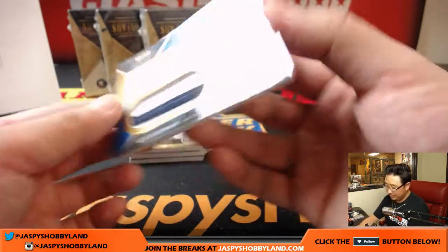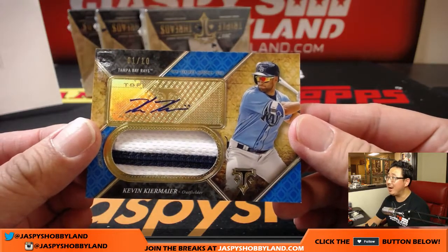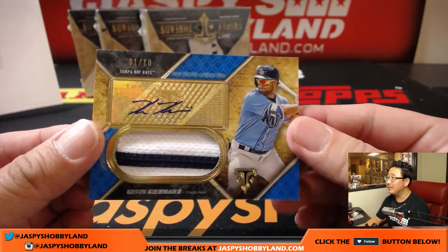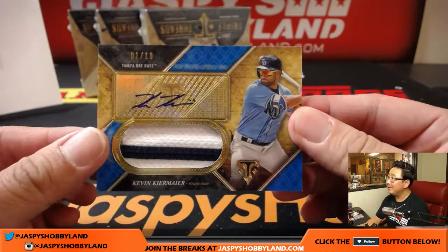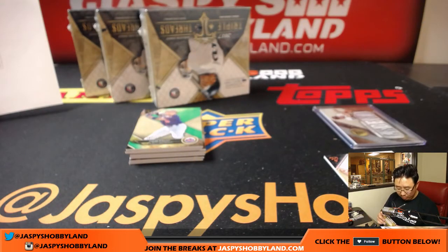And we've got 1 out of 10. Kevin Kremer, two-color patch and autograph. Nice. Look how they incorporate the sticker into that design. You can barely tell. Preston with the Tampa Bay Rays. Nice. That's a good-looking one.